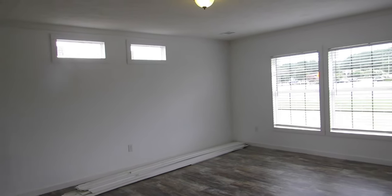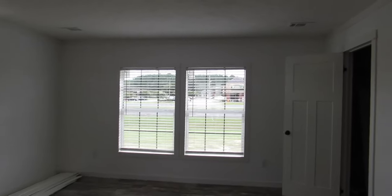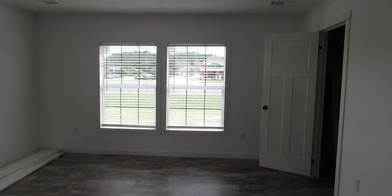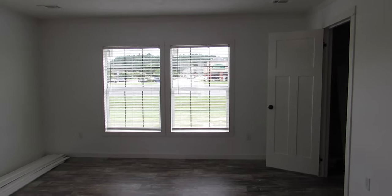Then we're going to come into the master bedroom, where there will be beams on the ceiling to match the living room. These two little windows will be gone, and a ceiling fan will replace the light. Of course, the last thing is these vents. Now you have two options. You can have ceiling vents or you can have floor vents. I have picked ceiling vents. And there you have it.